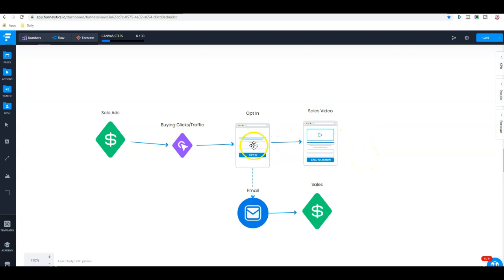The next problem is when somebody opts into that squeeze page, you're not building a brand. They have no idea who you are. They have no idea where you're from. And your follow-up email sequence is just more promotions for cheap and cheerful make money online products, right?